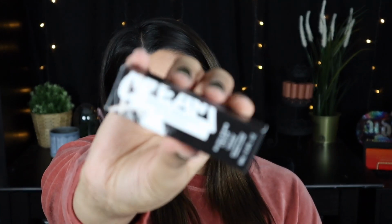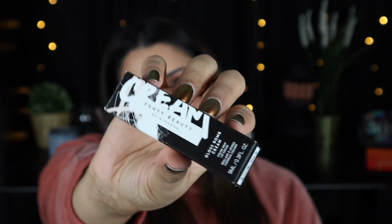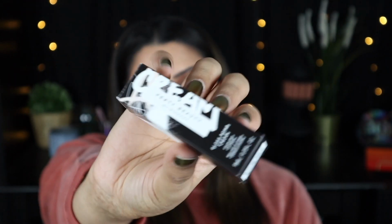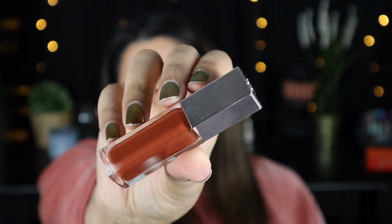The next is the Fenty Cheeks Out, or no, wait, what is this? The Fenty Gloss Bomb Cream. That's what this is. The shade that I picked up is called Cookie Jar, and that's what it looks like. I've just been kind of intimidated by trying this, so I just haven't.